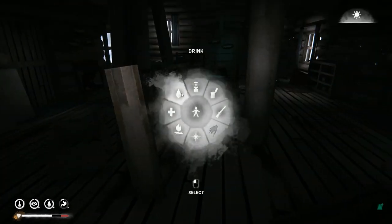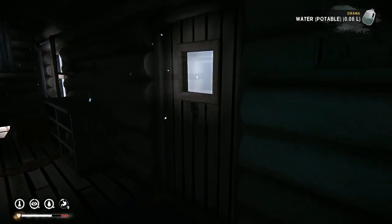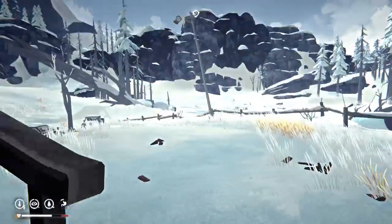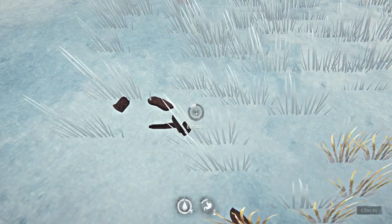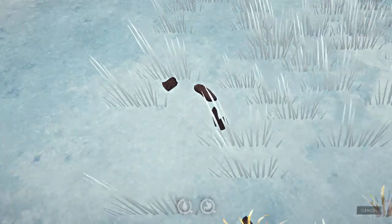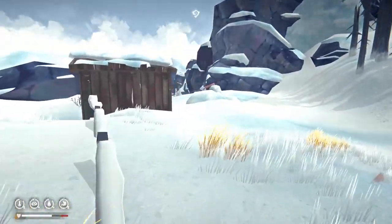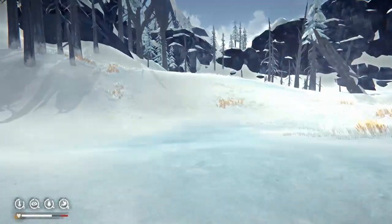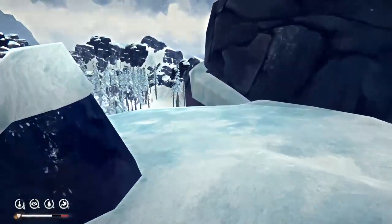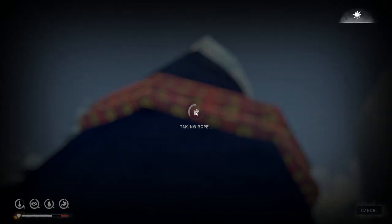And that's if we can go. Step 1. Go outside, eat moose meat. Step 2, get the rope. Step 3, come back inside and get warm. Minus 19. We are out of the wind. Let's take that rope. We weren't really going to use it anyway.